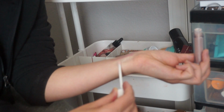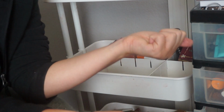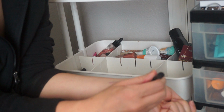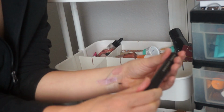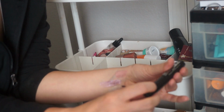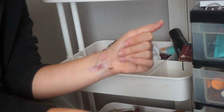So I feel like this one, I mean, it's dry, so it's definitely getting tossed, but I feel like this is a color that I would end up needing and not having on hand. An Ico liquid eyeliner, that's dry. Marc Jacobs mascara. Is this even opened? I don't know if this is opened or not. I'm gonna toss it just to be safe though.